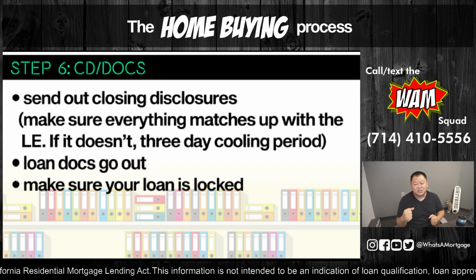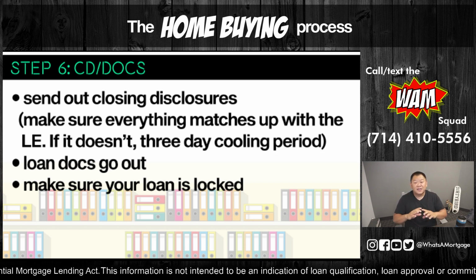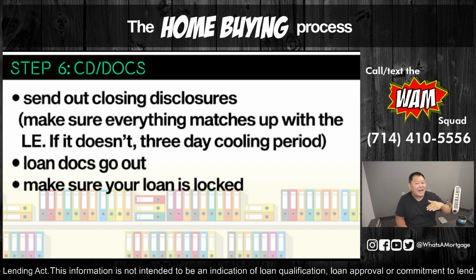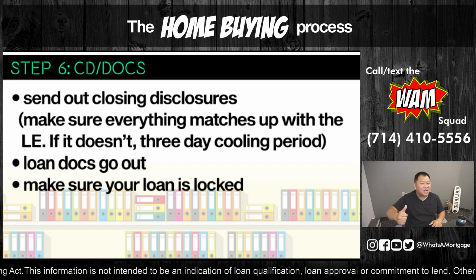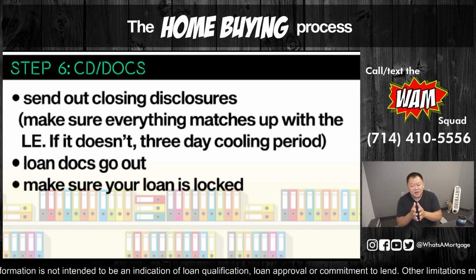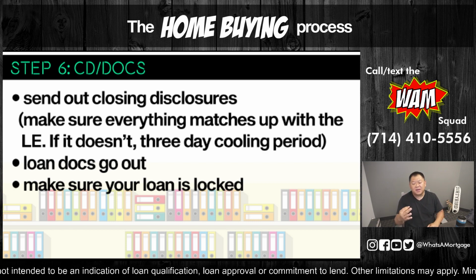Make sure this closing disclosure and the loan estimate are very similar, right? Typically, the lender fee should stay the same unless you are buying down the rate last minute or you're taking a higher rate to cover closing costs. There's a 3-day cooling period. If you make too many changes from the loan estimate to the closing disclosure, there's a 3-day cooling period, okay?